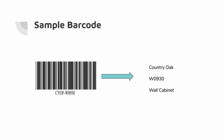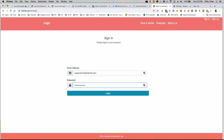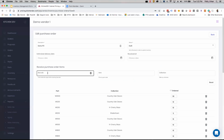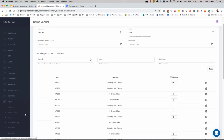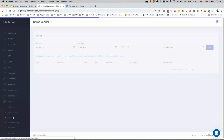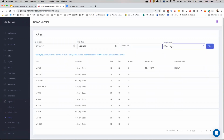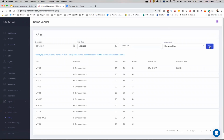All right, so I think that's all the slides that I have. I will now move into the demo. I'm not going to go over every detail, but I will show you some of the reports. So the aging report is here, as I mentioned. You can provide a date for the time frame, and you can pick a collection and then analyze at the collection level.